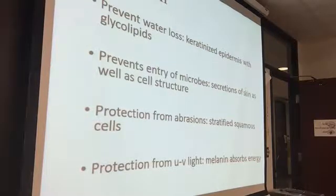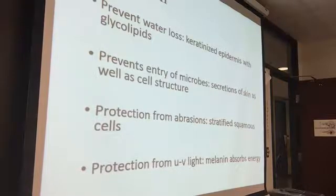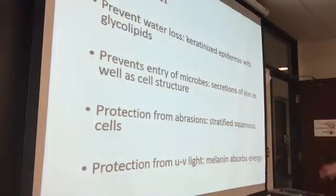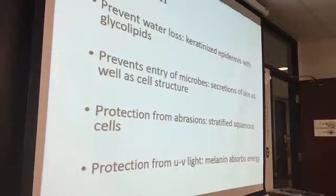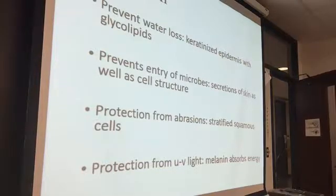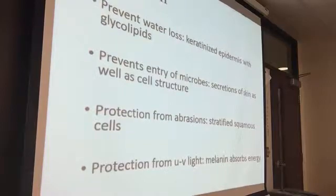And also, when you go swimming, you don't walk out like SpongeBob, suddenly taking on all this fluid. So it goes both ways. Next, prevents entry of microbes. That's the secretions of the skin as well as the structure of these really tight junctions, with these anchoring desmosomes. Protection from abrasion. Well, I've got lots and lots of layers, so I can lose a few when I get contact and friction.